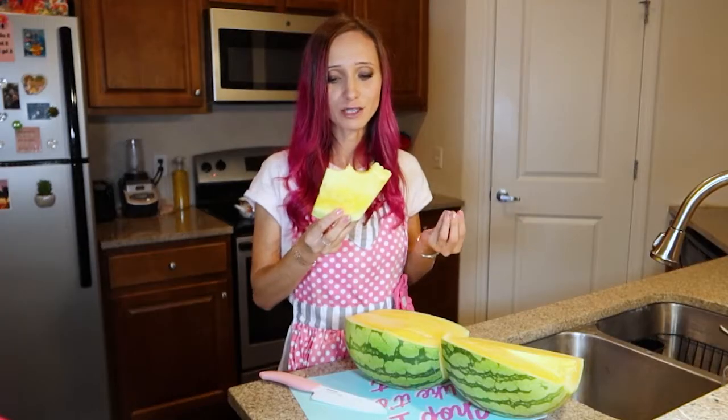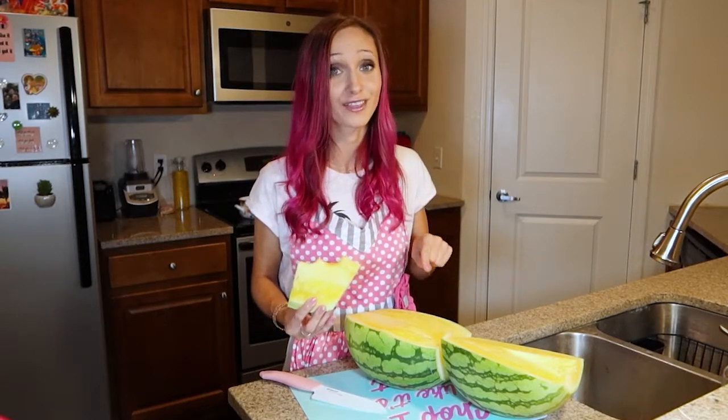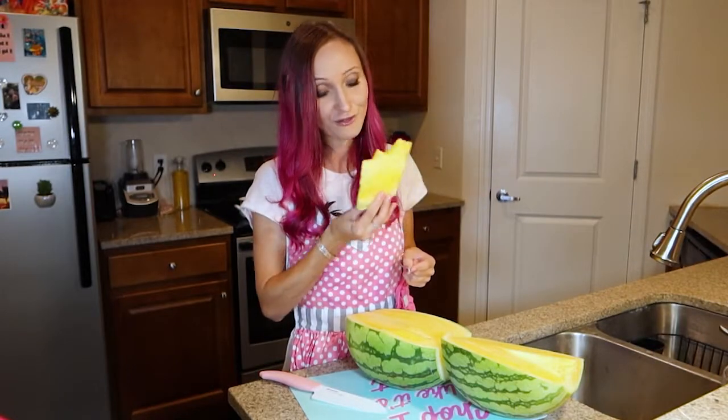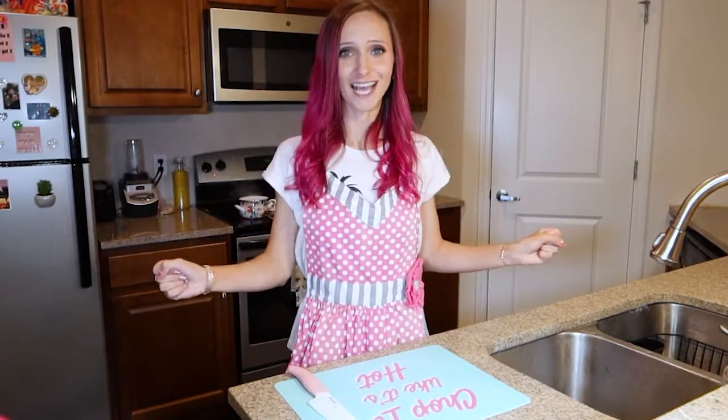This is actually not as good as the regular one. It doesn't have as much flavor to it. I guarantee you, this has been sitting in my house for like 3 days. This thing is ripe because it was out of the fridge too. It's a really fun color, but it's not super juicy. Bring in the next contestant.